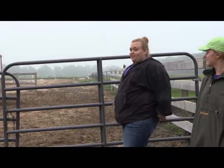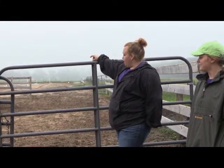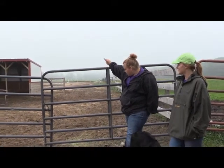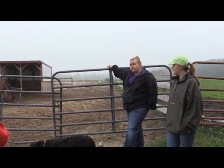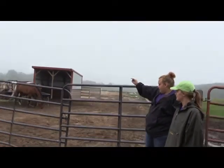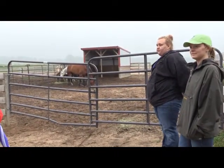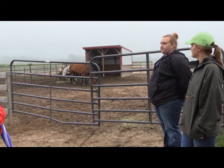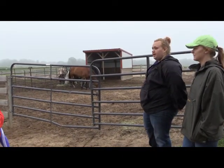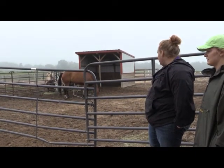We call the girls mares and the boys stallions. Over here, the first brown one is Bo. He is a stallion. And then the one behind him is Marley. She's one of our mares. If you notice, the one way in the back has a blanket. They wear blankets to keep the bugs off of them. If it's really sunny, it protects them from the sun. If it's cool out or rainy, just like we wear jackets, it protects them in that way as well.